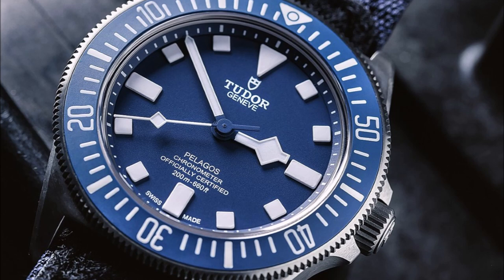The values in each of the various positions remained close together, at 3 seconds, with an extremely low average deviation of -0.2 seconds per day. During the real-life testing period on the wrist, the Pelagos gained only 0.5 seconds per day.